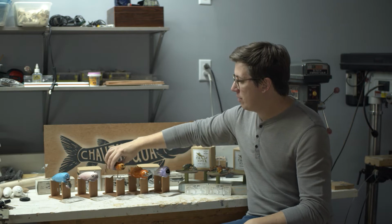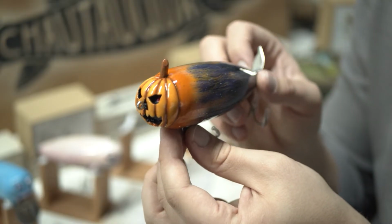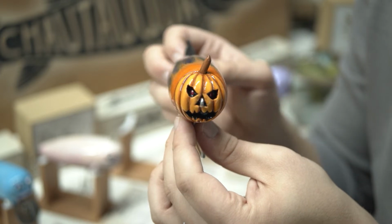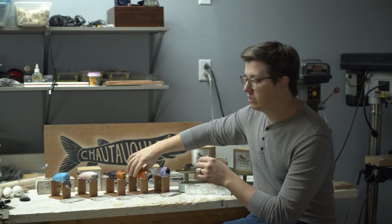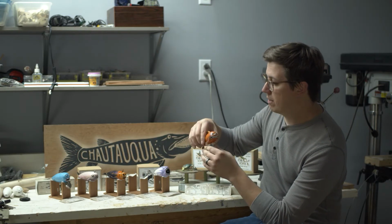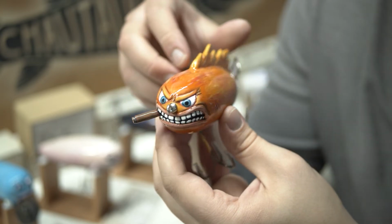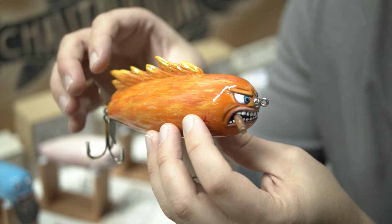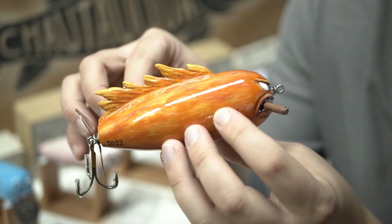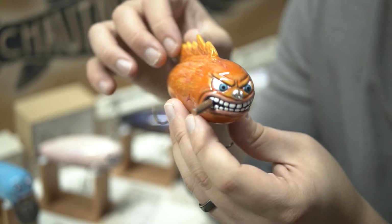We have Halloween coming up, so in that spirit I did make this jack-o'-lantern type torpedo bait here. This one, which like I said is my favorite of this batch, is named Raging Inferno. So it's got a cigar in the front. Obviously he has a bit of a temper. I used a piece of craft plywood to add this kind of flame fin on the back of the bait.